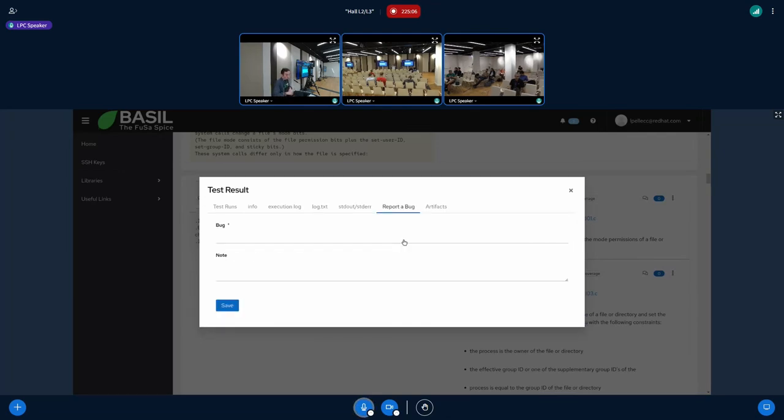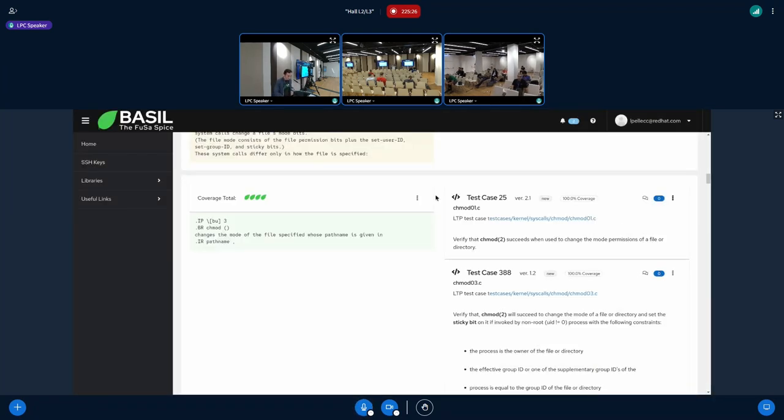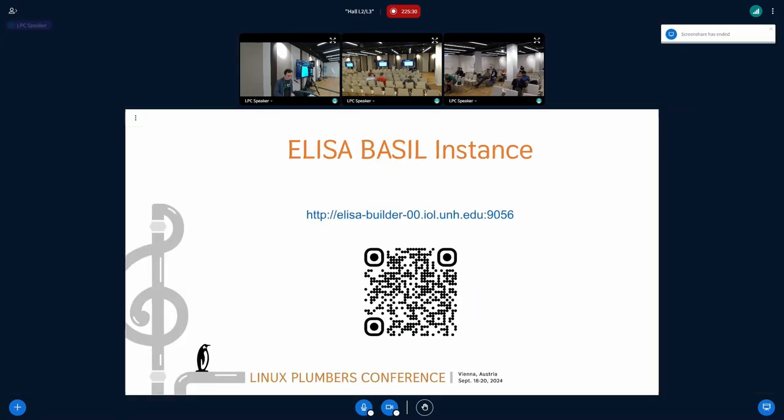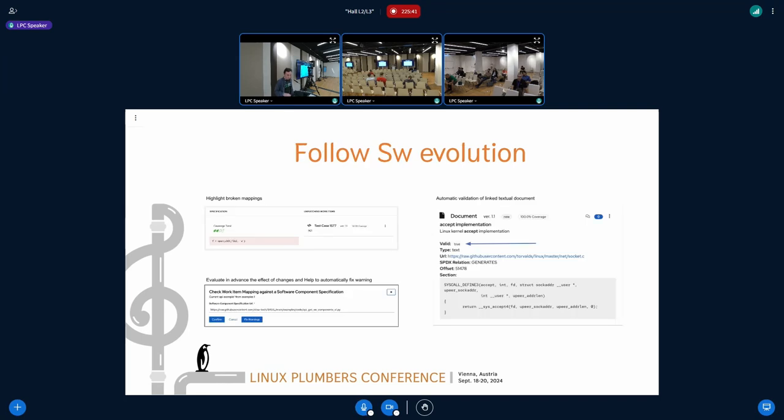You can also link bugs in this tool, because this tool is aimed at creating a traceability matrix. So we want to know if for a failure we already have a bug or not. And you can rerun it, you can delete your test run and stuff like that. Okay, so let's go back to the slides. That is just a reminder to me to show the test execution framework.